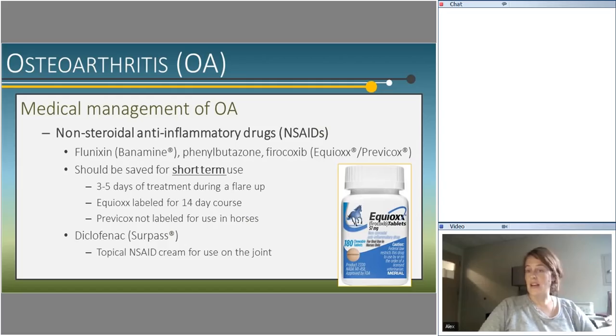Non-steroidal anti-inflammatory drugs, or NSAIDs, include your Banamine, phenylbutazone or bute, and firocoxib, which the products are Equioxx for horses and Previcox for dogs. These should be saved for short-term use. NSAIDs are helpful during flare-ups, so you want to do a 3 to 5 day course if your horse is having a flare-up of their arthritis. Equioxx, or firocoxib for horses, is labeled for a 14-day course, so a little bit longer use there. Previcox is not labeled for use in horses, so it is the same drug, but that's the dog version. Diclofenac or Surpass is a topical NSAID that is absorbed through the skin if you put it over the joint directly.